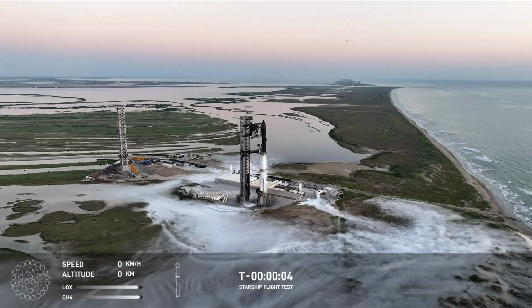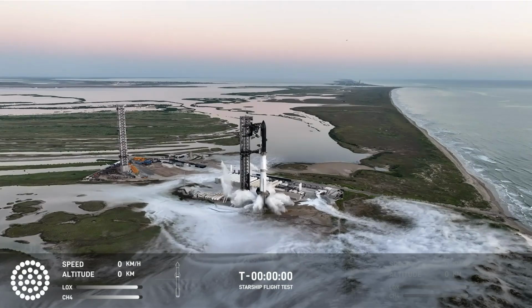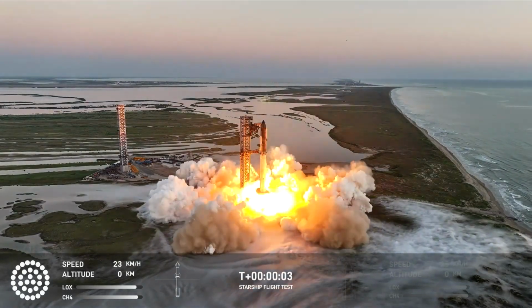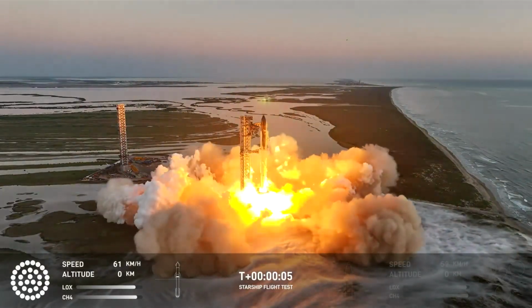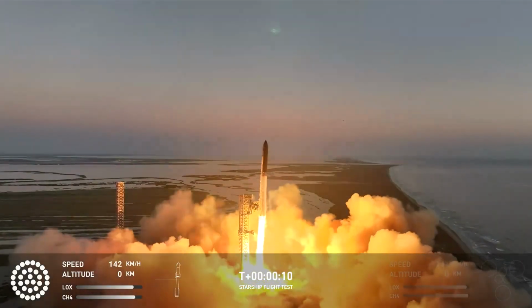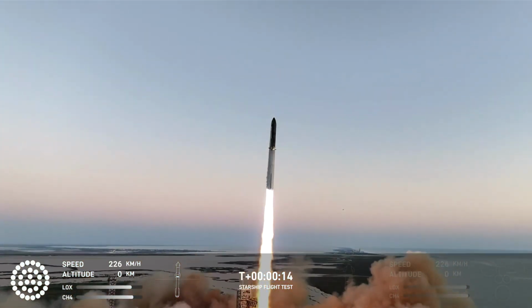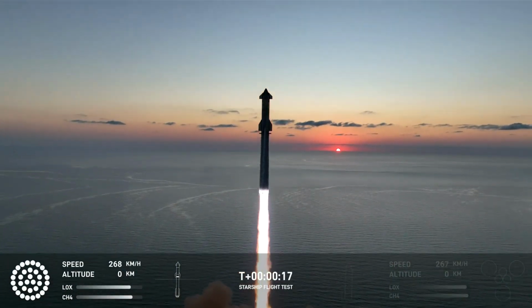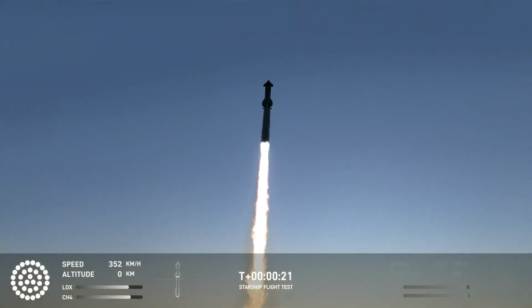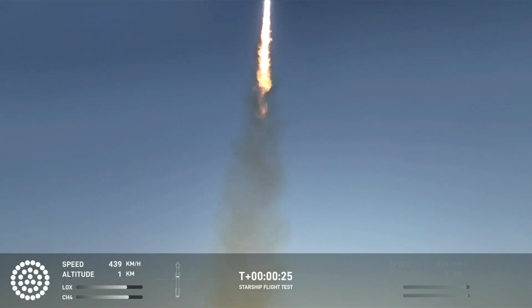T-minus 5, 4, 3, 2, 1. We have liftoff. Vehicles pitching downrange. Booster chamber pressure nominal.